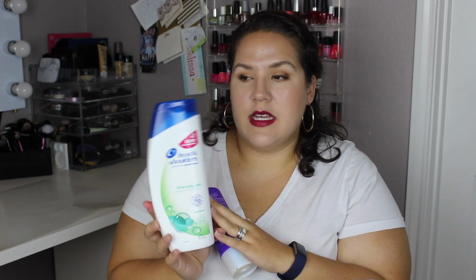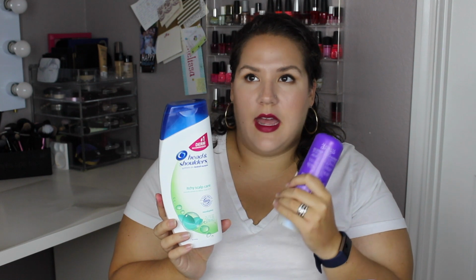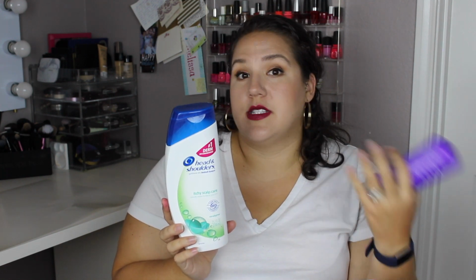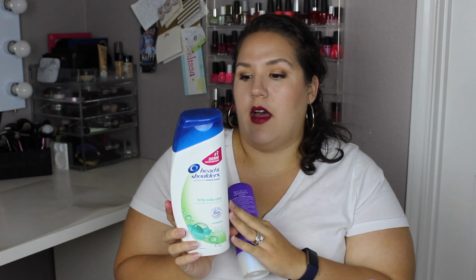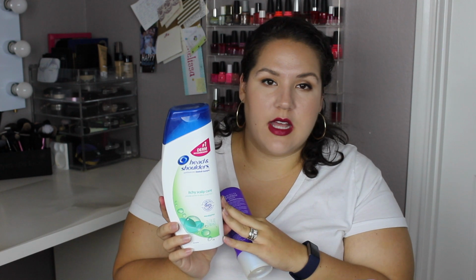I love this because I am one that uses a lot of product in my hair. Even today I have a lot of gel, and this really helps with dandruff, yes, but the itchiness that I get after wearing my hair with product for several days in a row. Not necessarily that I have bad dandruff, but it really helps with that itchiness. You just feel like your hair's dirty after a day or two of having product in it. This really clears everything out.